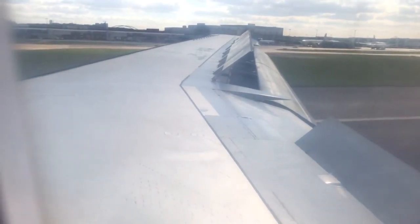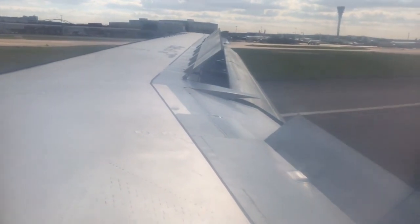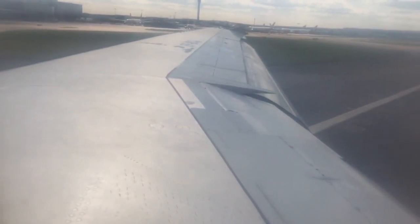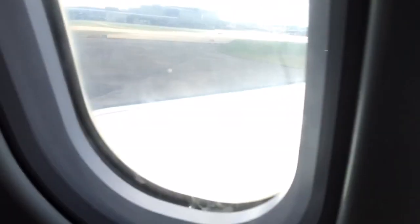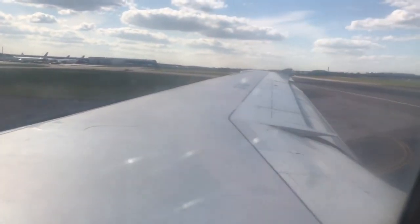Hard braking here. Okay, so welcome back to London Heathrow Airport, everyone. By the way, it's Terminal 3. So we finally landed after a 6-hour flight. So welcome everyone back home.